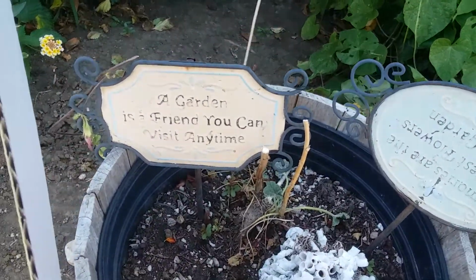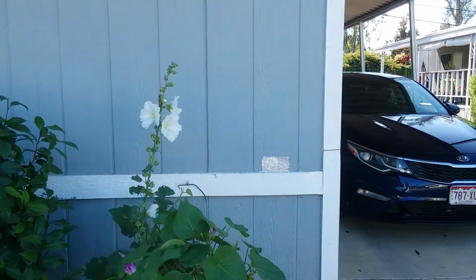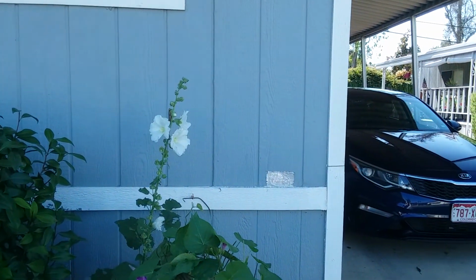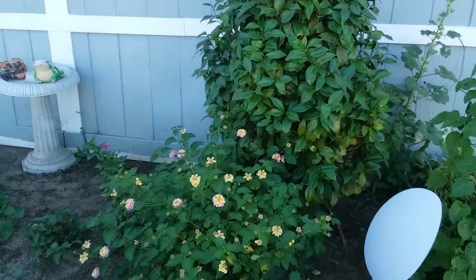So that's a hollyhock that came up in the pod, and it died down, but I thought it was putting back up. It's a red one. Where's the red one?